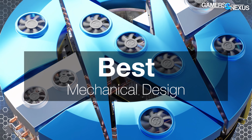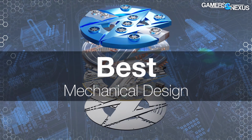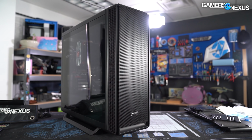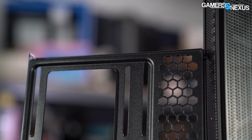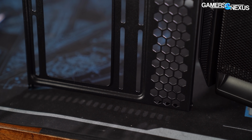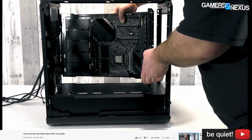Best mechanical design is a category we created because cases that are cleverly designed, well made, or just plain cool don't necessarily get recognized in categories like best thermals. Catching on fire is a disqualifying element in this one. We gave this award to the Silent Bass 802 earlier, and we stand by that decision. Be Quiet's attention to detail with features like the swappable front panel and sliding fan tray is meticulous as always, and the process for inverting the case and mounting the motherboard upside down has been refined since the days of the painfully complicated Dark Base Pro 900.